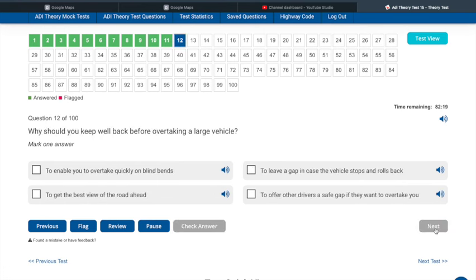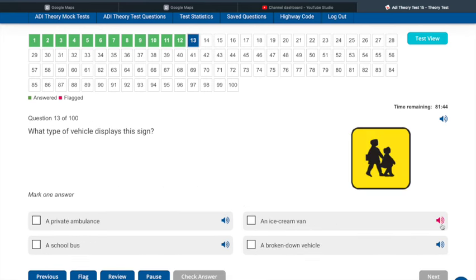Surely, that's right. Okay, why should you keep well back before overtaking a large vehicle? Well, the nearer you get, the less view you get of the road ahead, I'm thinking. So, to enable you to overtake quickly on blind bends, nope. To get the best view of the road ahead, that's a possibility. Number two, to leave a gap in case the vehicle stops and rolls back, nope. To offer the other driver a safe gap if they want to overtake you, I think that one. Think so.